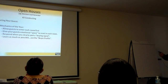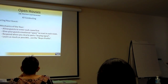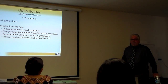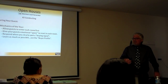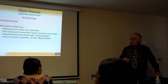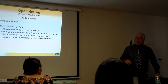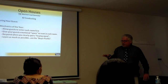Mechanics of the tour: allow guests to explore the house and give them the emotional space to react in each room. Guys, whenever I showed houses, I would ask, do you go in the room first, like the bedroom, or do you let them go in first? Two schools of thought, I fall on the fence. What is the thought process behind them? I want to be in the back of them, just for safety. Gotcha, okay. That's what I thought. That's fine, if there weren't those concerns.